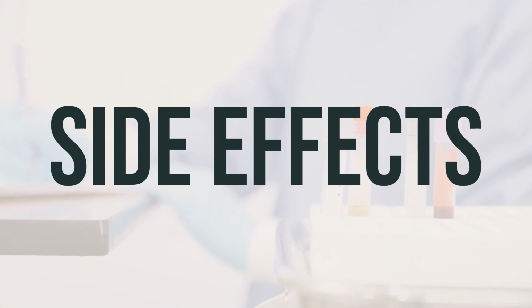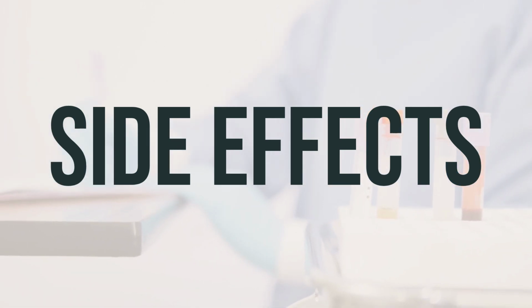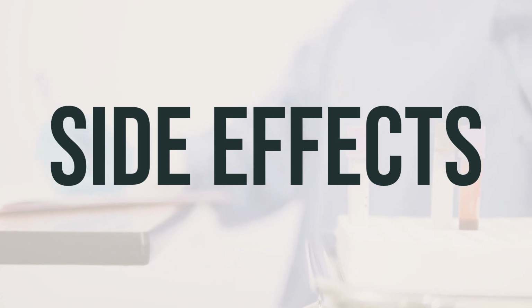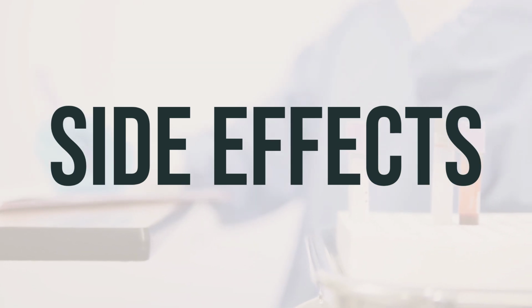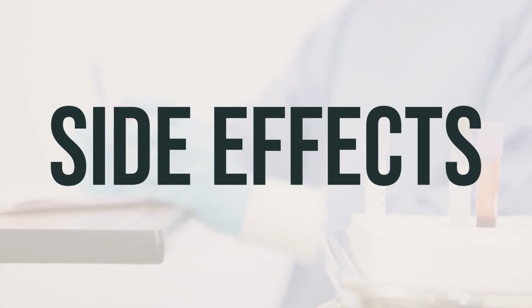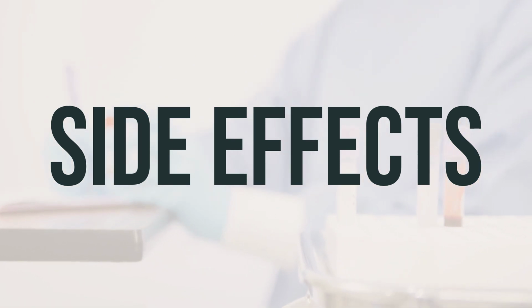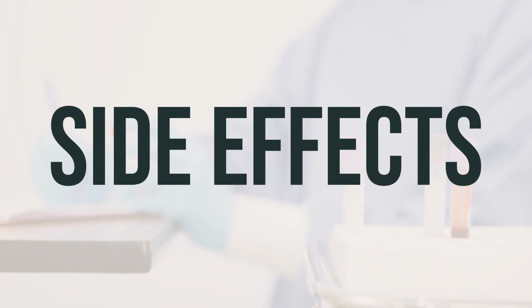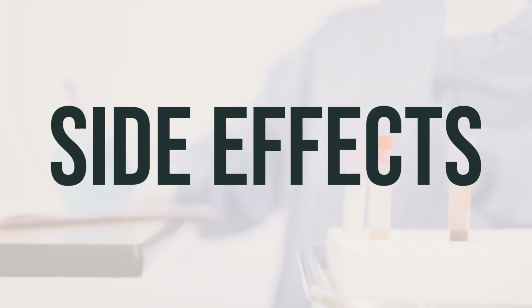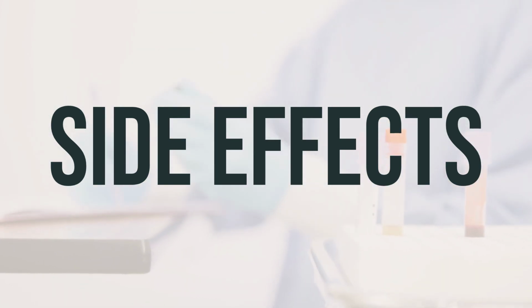Some common side effects of Zyrtec include drowsiness, tiredness, and dry mouth. Children may experience stomach pain as well. If any of these effects persist or worsen, it's important to notify your doctor or pharmacist. If your doctor has prescribed Zyrtec for you, it's because they have determined that the benefits outweigh the potential side effects. Many people who use Zyrtec do not experience serious side effects. However, it's important to contact your doctor if you experience difficulty urinating or weakness.